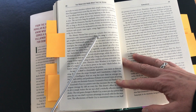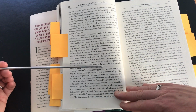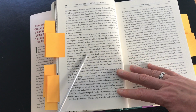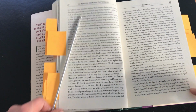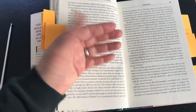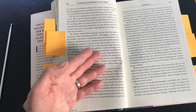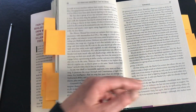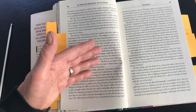He writes, the Monster Manual lists several orc variants that may appear in encounters with intermediate level PCs, and then he goes on to delineate the Orog, which is a stronger, tougher, smarter variant, and talks about that, an orc war chief, and then the orc Eye of Grummash, which is a battlefield cleric. You could, if you wanted, when you encountered an orc, if you were using this book as a reference, decide to yourself either using, say, a D4 for the regular orc, the Orog, the war chief, and the Eye of Grummash, or some other way, some percentile chart that you make up or percentile idea that you have.